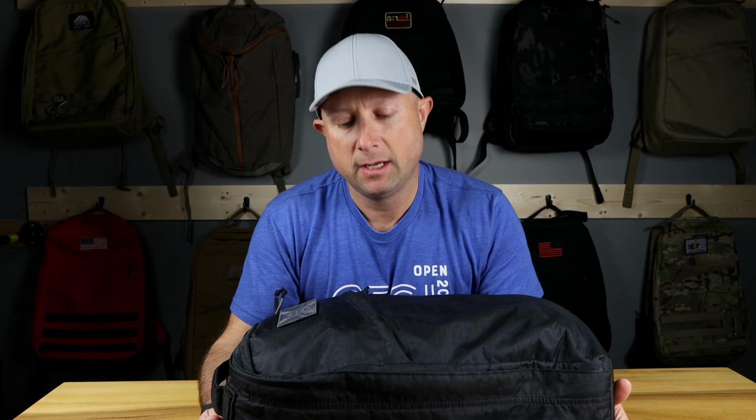And it feels just like a stiffer material. I would never qualify it as crinkly, but it is a thicker, more rigid material that you could definitely feel the difference between a Cordura 1000D or even the 500D that they make other rucks into. So it is a different size material.